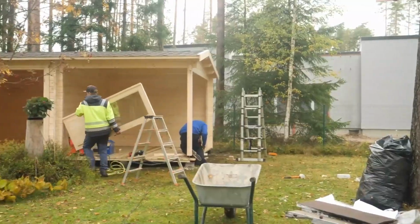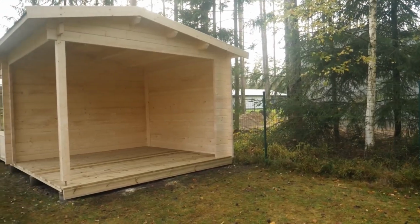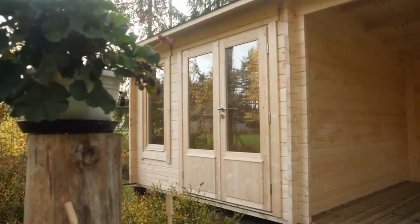It's not necessary to be a shepherd. The chalet in this variant may function as a small office, a billiard room, or perhaps a workshop. $9,056 is the cost of an 18 square meter Scandinavian pine cabin.